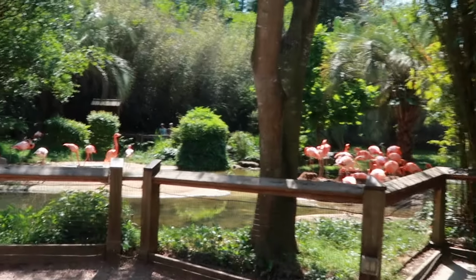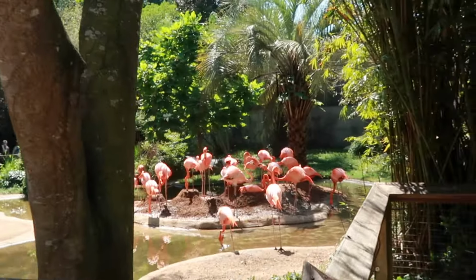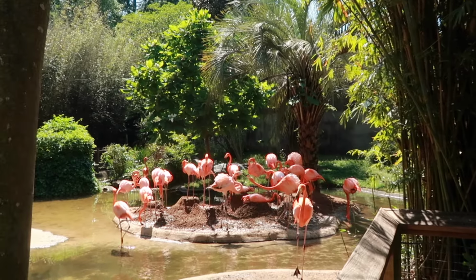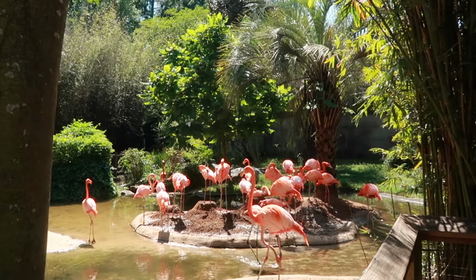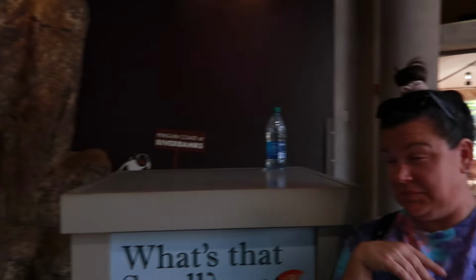Last on the list here at the zoo, after checking out these stinky flamingos, is the penguins, which are also stinky. These flamingos are so cool though. Why are flamingos pink, everybody? Because they eat shrimp. We made it to the penguin exhibit and it is stinky in here, but look.